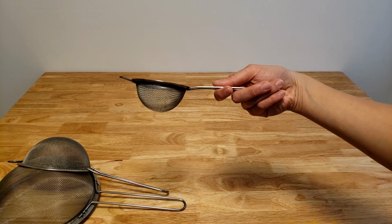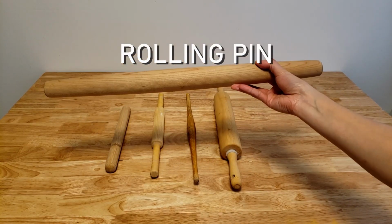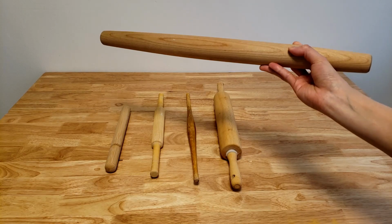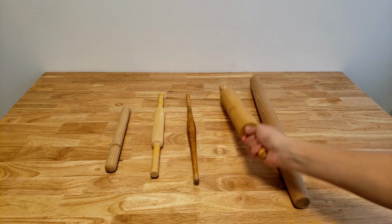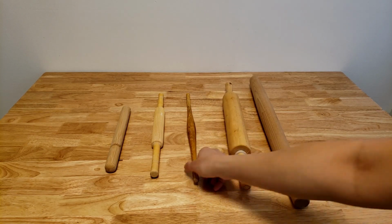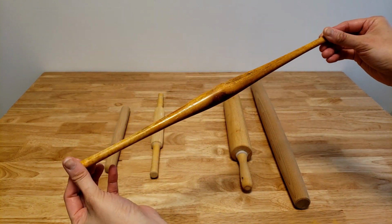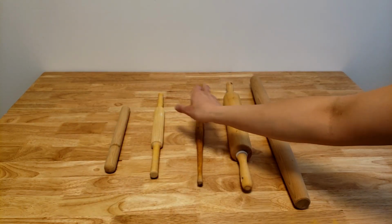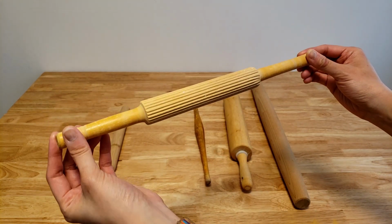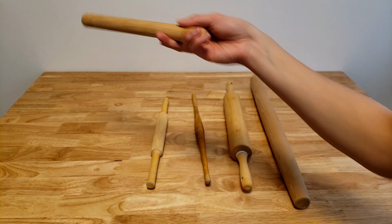Number 5 is the rolling pin. I have way too many different types of rolling pins. This area can definitely get Marie Kondoed. The best rolling pin to get is honestly just one that feels good in your hands and has a little heft to it. I do enjoy these smaller pins, which I use for making flatbread, naan, buns, and dumpling skins.